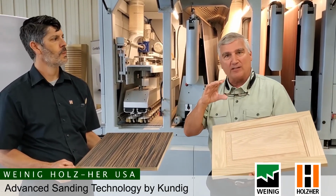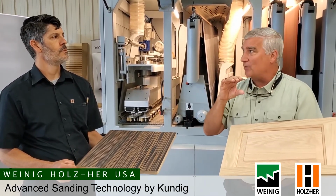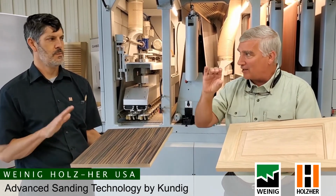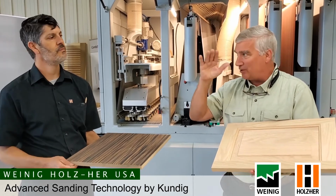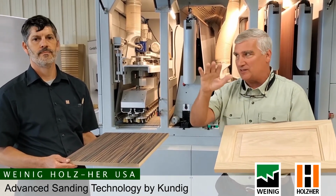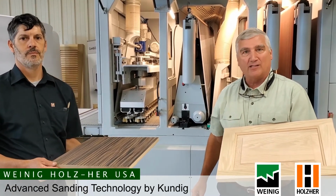I think you'll even see in the video how the Smart Set works. The feed belt was not running. He put the part under there. It comes down, measured it. He told it how much he wanted to remove. The belt starts, the sanding belts begin, and it just feeds the part right in. So it's real easy, very simple to operate.